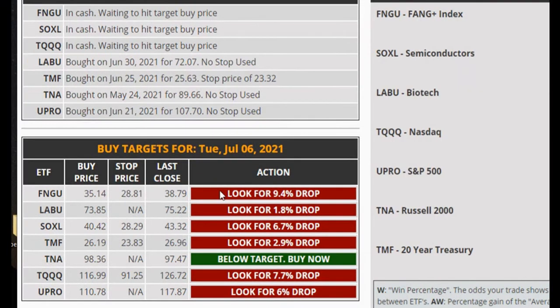And so if you have enough money to trade all four, you can just set a limit order to buy at these prices. But let me warn you, these prices change every day. So if it doesn't trigger in 1 or 2 days, the buy price could be quite a bit different than what your order is for.